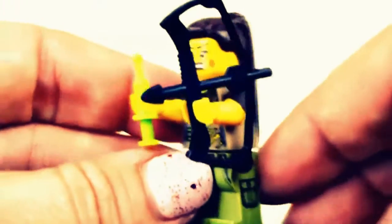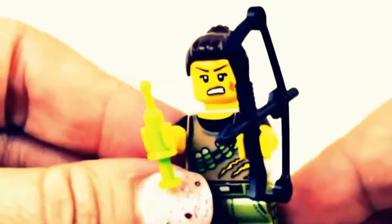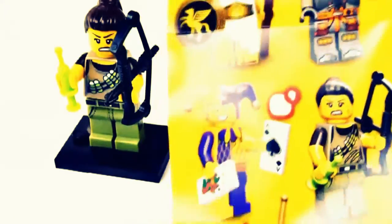Wow. Look at her. I'm not sure who she is, but she has a really serious look on her face. And she has this bow, and she is ready to go after somebody. Look at that neat ponytail. I like that. So I'm going to show you guys real quick on here. She is this character right here. If y'all know who she is, let me know in the comments.